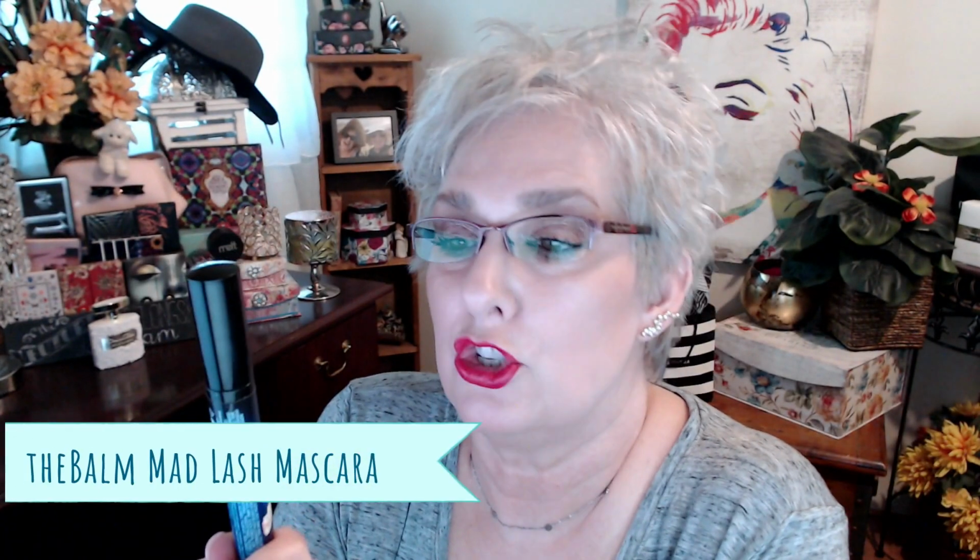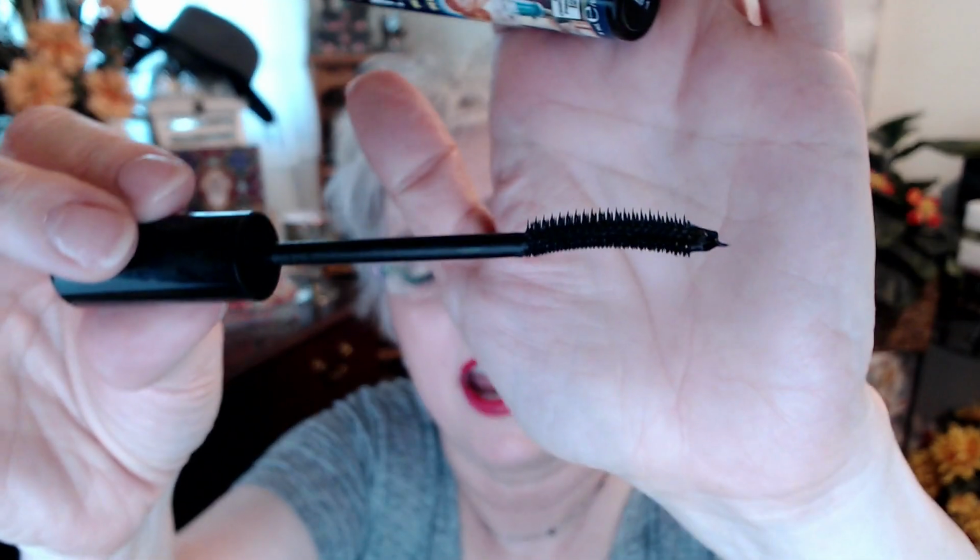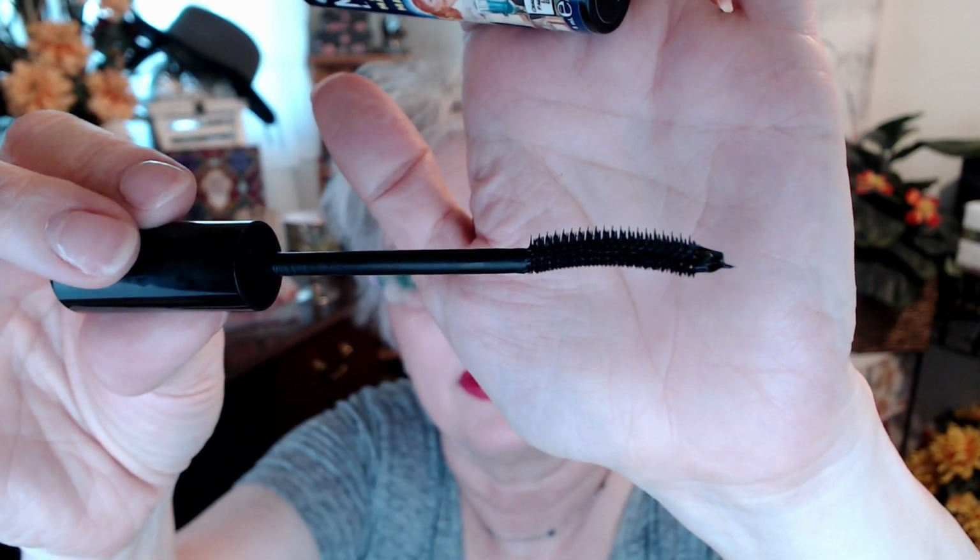Last thing, the tube of Mad Lash Black Mascara. I've told you guys this has been in my favorites before. This mascara is a good mascara. It has this really wide comb on it. And because of this comb, I think it's really good for grabbing every last lash and pulling through. I really like this mascara. I also really like Scuba, which I'm still using. So I think that the Balm is a really underrated company that we don't hear a lot about, but I like their stuff.